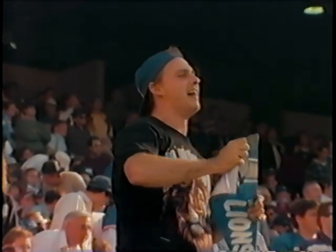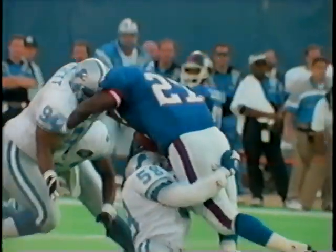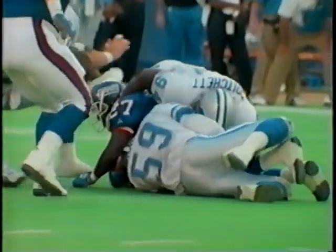Transplanted Lions fans got a close-up look at Herman Moore and at a new addition to the Lions defense, Mike Johnson, number 59, who made his mark at outside linebacker.